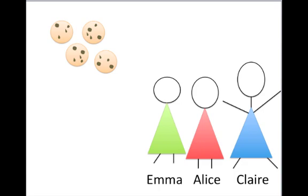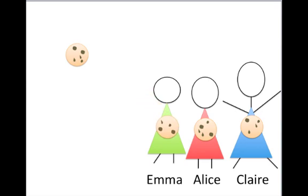"Oh, Grandma, may we eat these cookies?" says Claire. "Of course you may, dears, but the 3 of you must share them equally." The girls think and think, and decide that at least it's fair if they have 1 cookie each. But what to do with the remaining cookie? If they want to share the 4 cookies equally, they have to use fractions. There's no way around it.